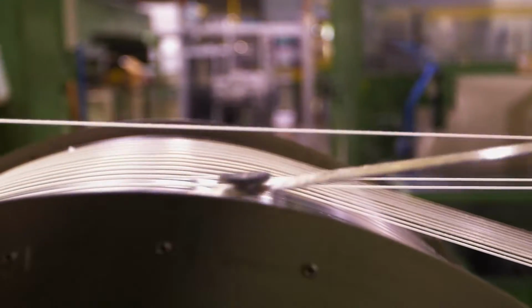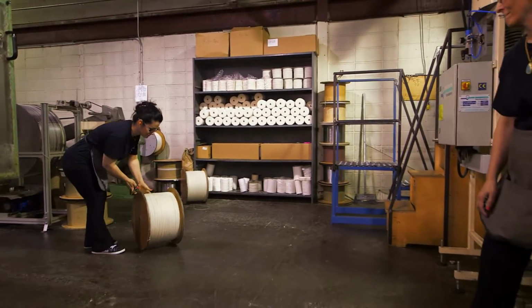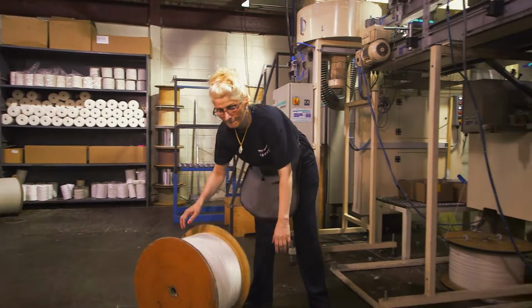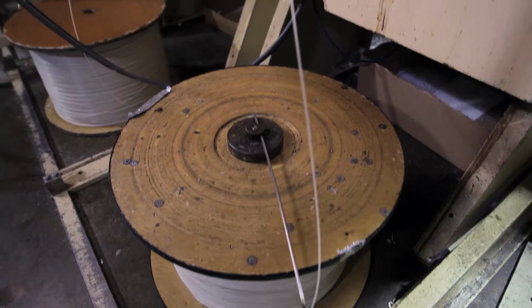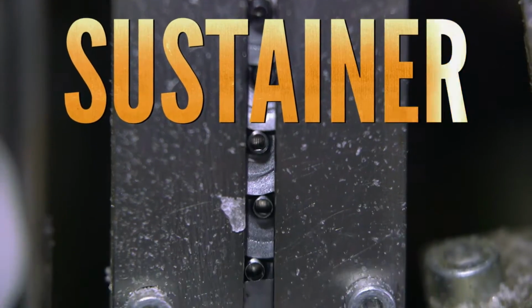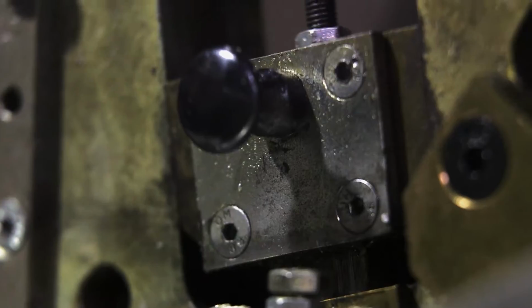That waxed wick is then sent back to the presses via this impressive automated system. The molded candles are filtered down from the presses. Then the wax wick is fed into the machine through the candles and clamped in place with a sustainer. This rotating device then punches a sustainer into each Tealight.